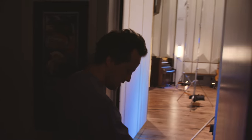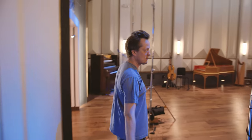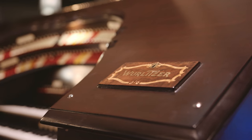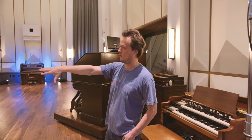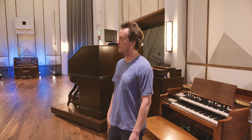So this is the scoring stage. We have a big airlock in here, so we're completely isolated from the outside. And this entire room is floating, so that there's no worry of any sound coming in from the outside. This room really started for me 20 years ago when I first came to Los Angeles. I wanted a big, beautiful room that I could record solo cello in or piano or whatever. And just to play, like a big playground.